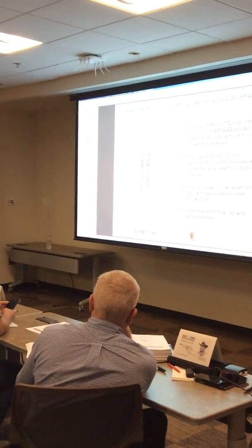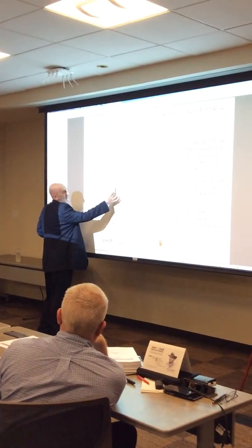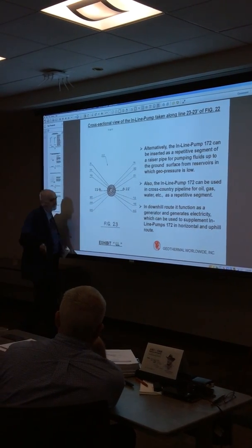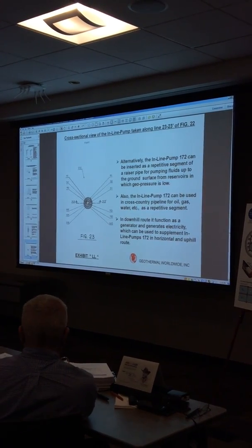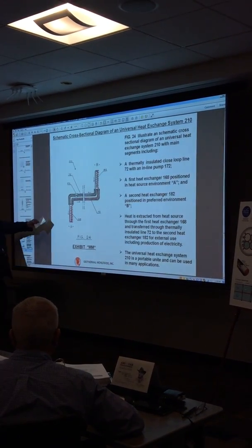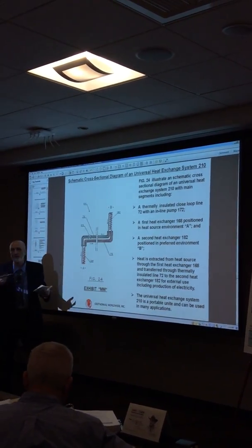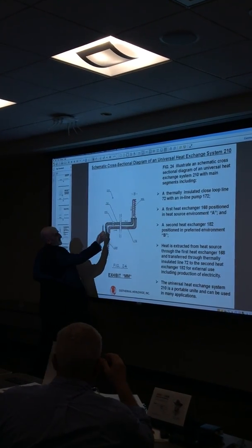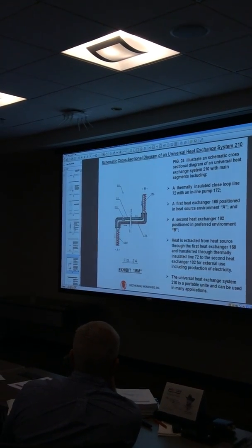Okay, this is the sections of that pump. So it has rotor, pipe, rotor, starter, and spiral blade with some opening. Now, on these sections, I'd like to say something about how good and effective this is. Okay, this is basic. You have a coil, you put it in a source of heat, and you have another coil in the preferred environment, where you need it, boiler, turbines. And you have a pump, and you just circulate. It cannot be simpler than that.